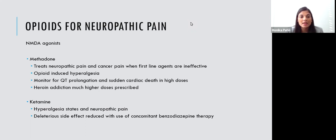Ketamine can also assist with hyperalgesia states and neuropathic pain. There's many different routes of ketamine administration. However, it can cause hallucinations, and that is also prevented or reduced when it's used with benzodiazepine therapy. But ketamine administration must be supervised and used with care under specialist supervision.